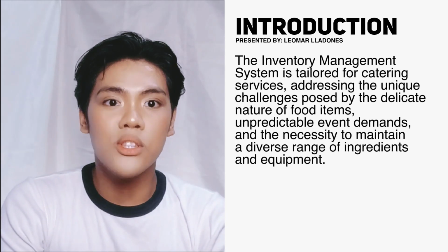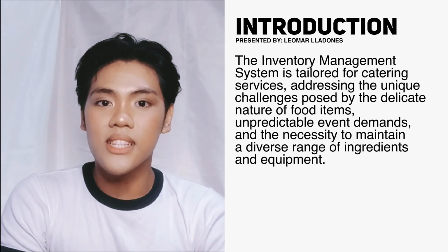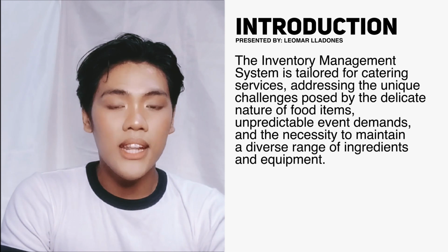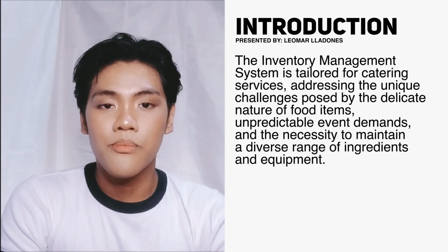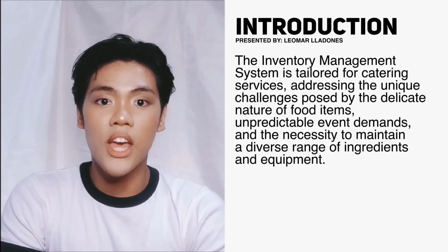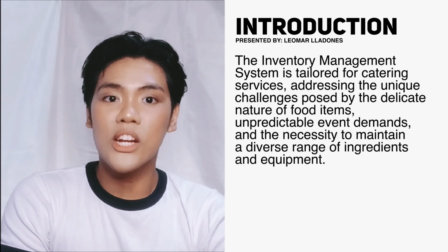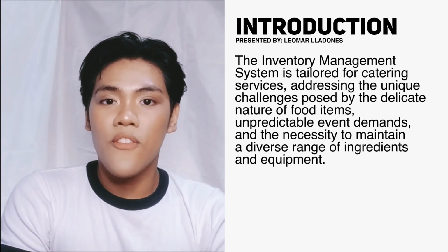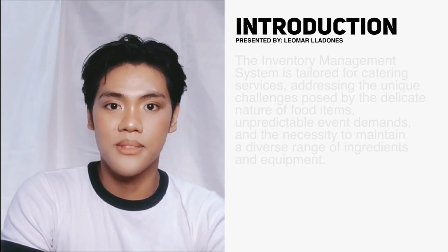The proposed project aims to develop an inventory management system tailored for catering services, addressing the unique challenges posed by the delicate nature of food items, unpredictable event demands, and the necessity to maintain a diverse range of ingredients and equipment. FMC Catering Services 2023 emphasizes the significance of the catering industry within the broader food service sector, highlighting growth driven by the increased demand for high quality and convenient food and beverage services. To effectively meet this demand, an inventory management system becomes crucial for catering businesses.